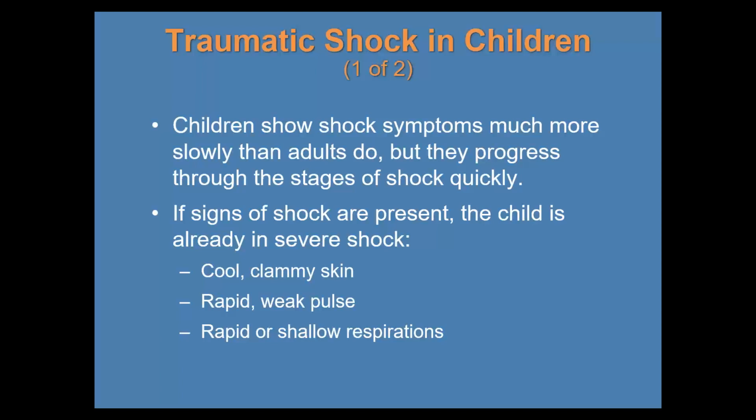Traumatic shock in children: again, if we have that multi-system trauma especially, we run a greater risk of having some or multiple forms of shock. Again, children show shock symptoms much more slowly than we do, but they progress through the stages of shock quickly. If you remember that, that's one of those things we've hit home 3 or 4 times, and that's just one of the big differences. We talked about earlier that there were going to be differences in children, and that's one of the big ones, especially as it relates to multi-system trauma and shock and all that. It's definitely something that sets them apart.